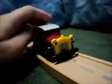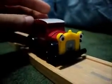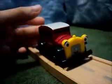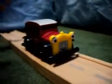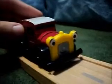You should look that store up because there's a lot of cool, awesome Thomas items there. Not just trains and road vehicles, but also tracks and destinations and a lot of really awesome stuff. So you should really look them up. Okay, now let's get back down to business.